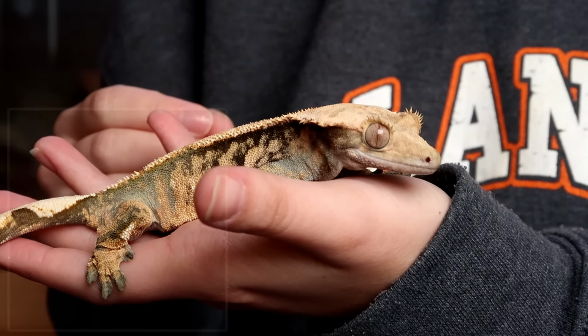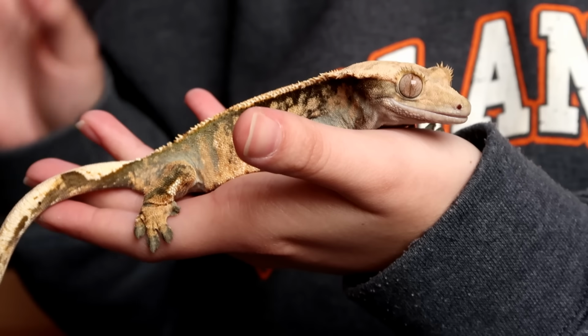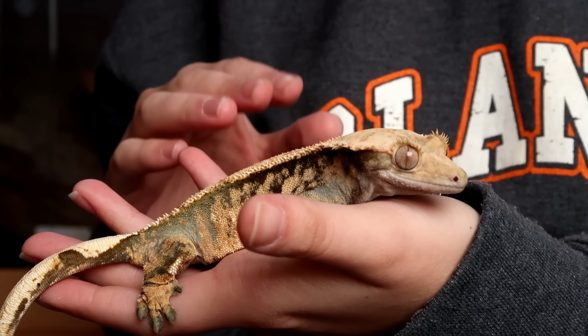Now, I've had her quite a while now, and I'll probably say it's only in the last year that she's actively been coming out and seeing me when I'm preparing her food or I'm just sat by her tank doors talking to her. So this is really something you need to stick with, and I think it does eventually pay off after maybe like a couple years. But in the grand scheme of things, crested geckos can live 20 years or more, so putting in that effort at the start can really help in the long run.